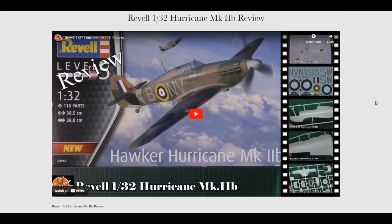People need to just wait and get their hands on the kit before they comment, I think. But yeah, so anyway, I love it. I think it's absolutely fantastic. And for the price, I think it's around about 45 quid. It is absolutely a gem of a kit. Again, it just shows how Revell are progressing.